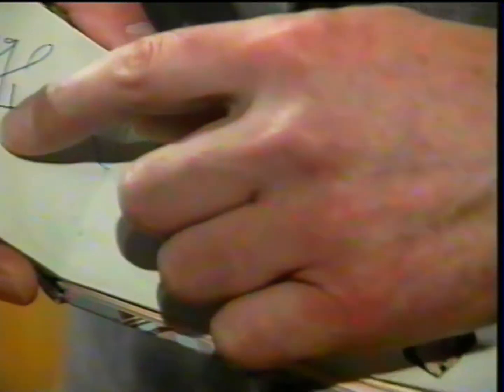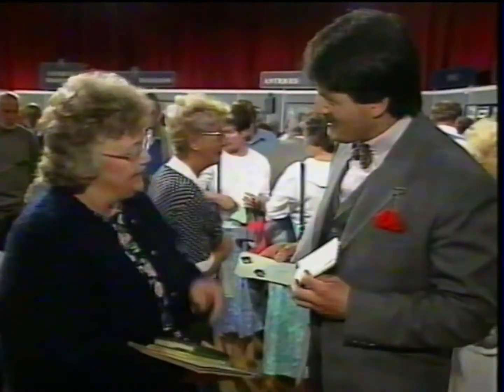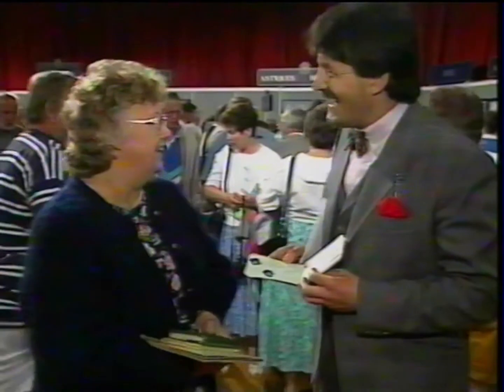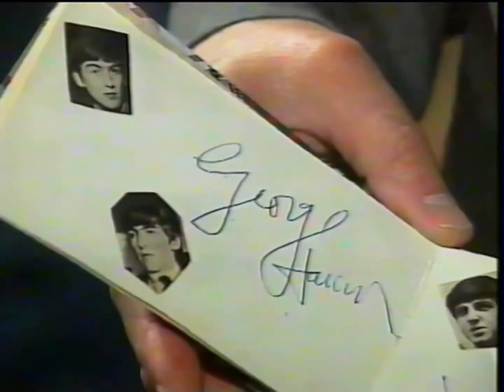And what are these stains on these pages? Are they tears or raindrops? It's actually started to drizzle a little bit. Oh, did it? Yes. Well, they're very nice indeed. I think they probably bring around about £1,000 to £1,500 for the group. You're joking. No, it's absolutely true.